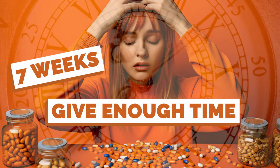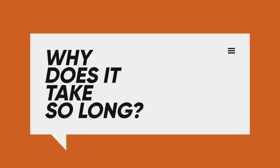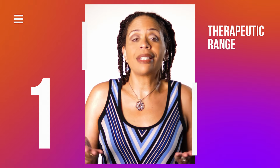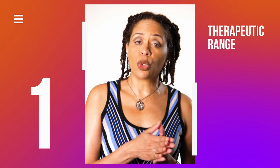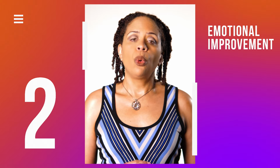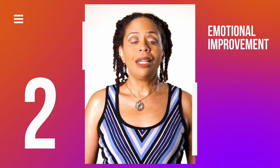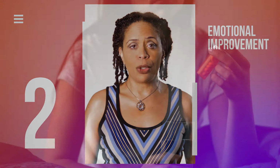Another caveat here is before you consider the medication a failure, you have to give it enough time. In this study, it took up to 7 weeks for people's depression to resolve. Why does it take so long? 2 factors. One is therapeutic response requires you to take a dose that's in a range that's high enough to work. This is called the therapeutic range. Oftentimes, your doctor will start you at a low dose and gradually work you up to the therapeutic range. The second factor is, once you've reached the therapeutic range, your brain receptors and circuitry need time to respond and adjust. Then the emotional improvement follows.